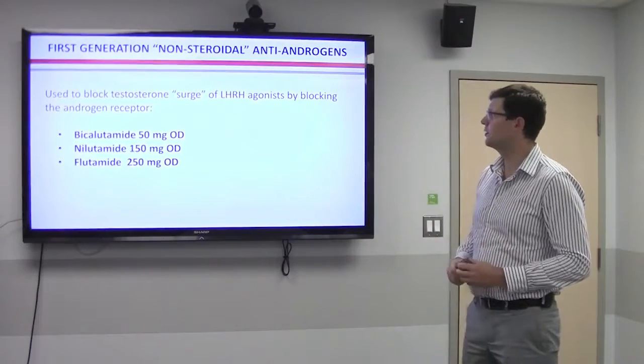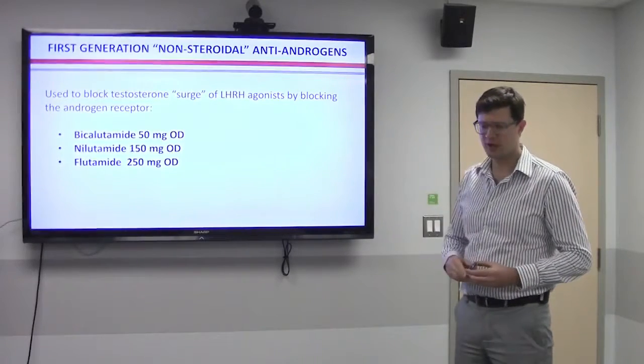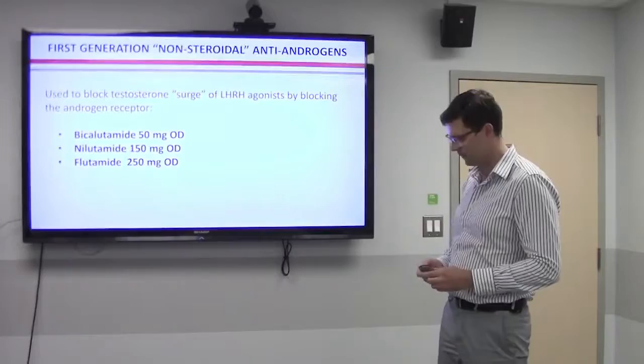So as I mentioned, another downside of this injection is the surge, and then patients need to take an additional medication on top of the injection for the period of 1 month. And those medications are non-steroidal anti-androgens, and it can be either bicalutamide, nilutamide, or apalutamide. Again, usually the choice of medication is based on the preference of the treating physician. Another downside of those previous injections is that it takes about 21 days, or roughly 3 weeks, for testosterone to be lowered to undetectable levels.